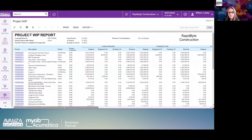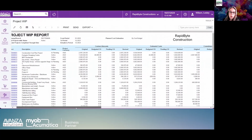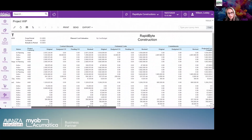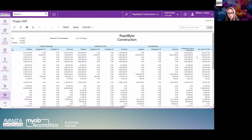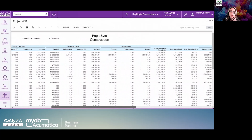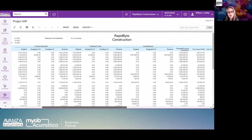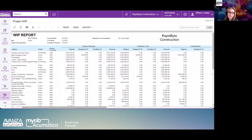We also offer a version of this report that aggregates all projects into a single sheet, providing a more high-level breakdown while maintaining the same set of information. And this allows you to see what you're expecting from the project, the overall cost at completion, and the profit you're projecting to make. Reporting in MYOB Acumatica is highly customizable, allowing you to adjust standard reports to meet your specific needs, whether that means adding more detail or simplifying the content.